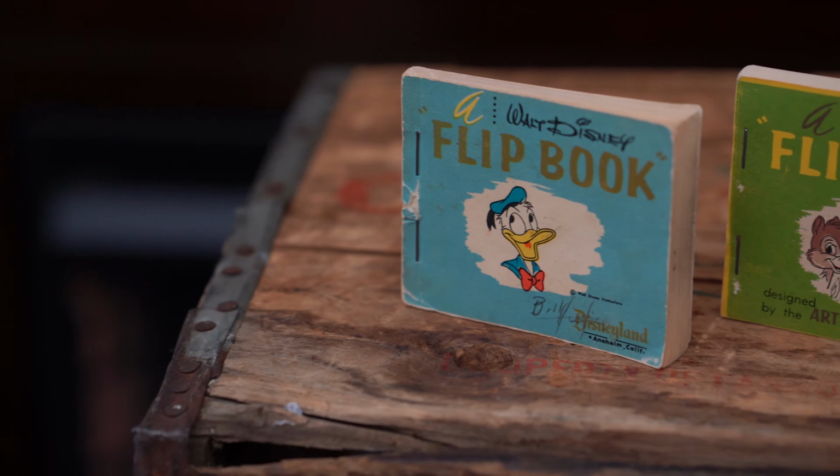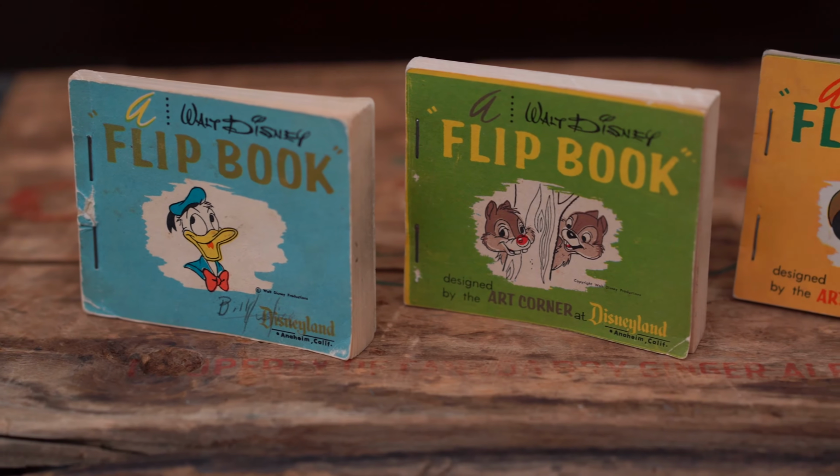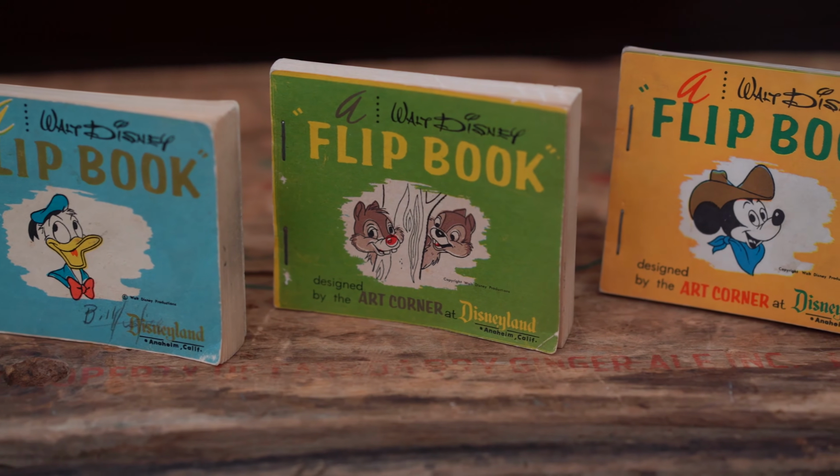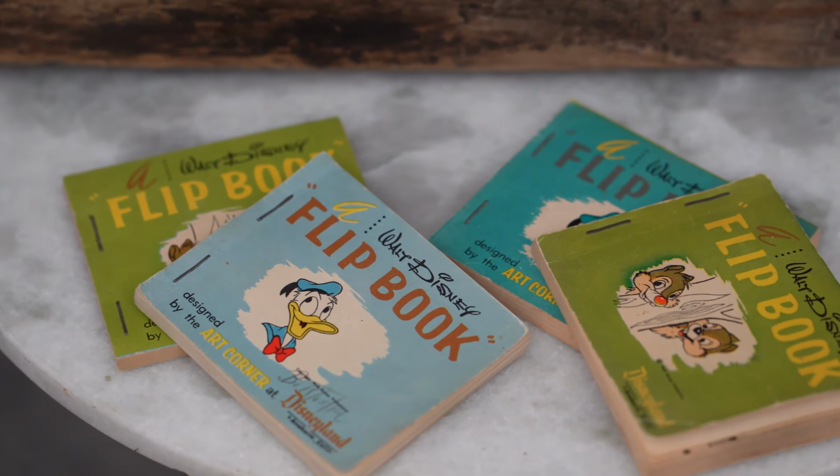So in the 1950s, the Disney company would create 4 flipbooks. There was a Chip and Dale, Donald Duck, Cowboy Mickey, and Pluto. As you can see, that's the one that I'm missing. So if you have one, be sure to let me know because I'd love to see what it looks like.